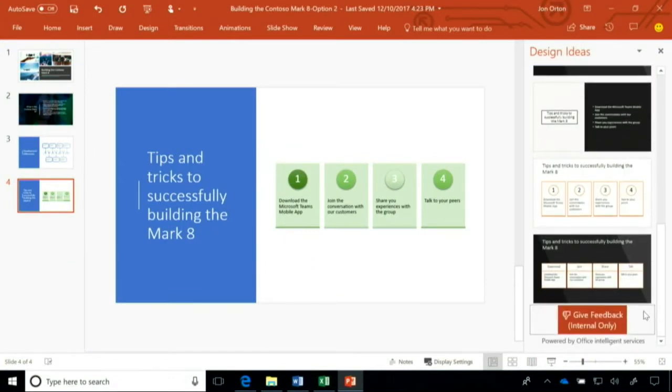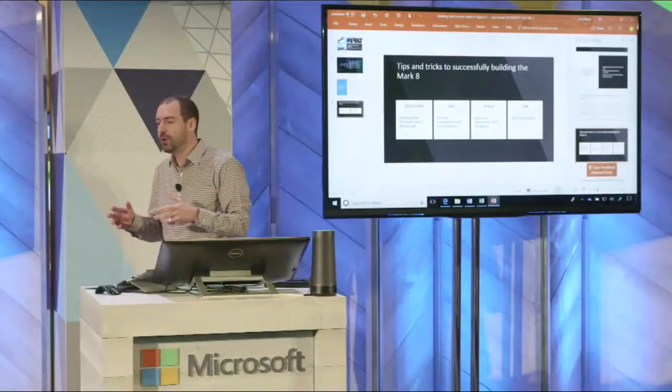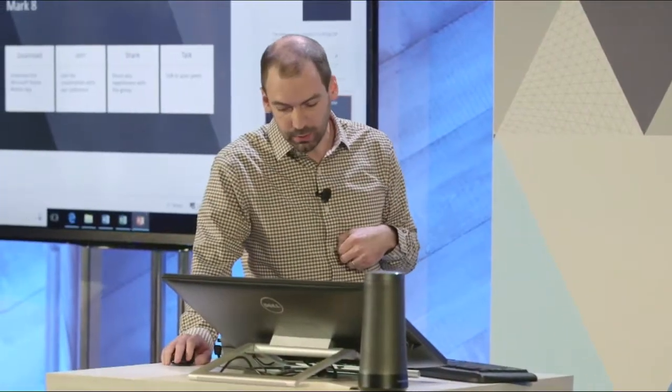And Designer recognizes that as well and lets me create a quick sequence diagram that clearly outlines the flow. And it's even able to do things like pull out the verbs from these steps and use them as a quick header. So I've seen how in a few seconds I can use AI to help me create a more impactful presentation in PowerPoint.